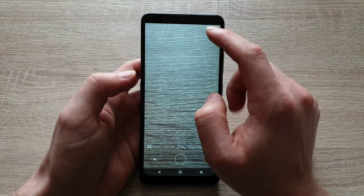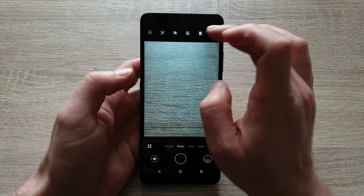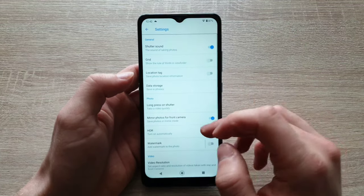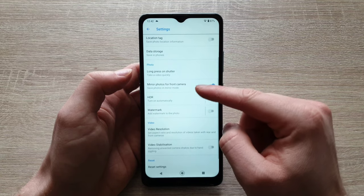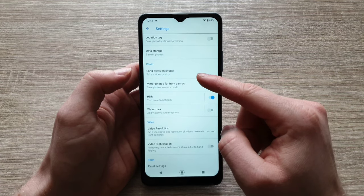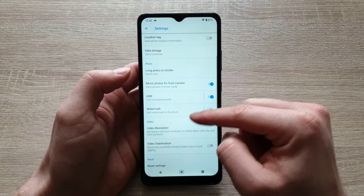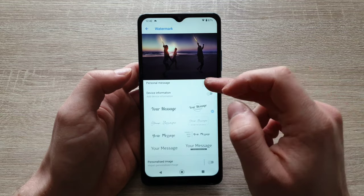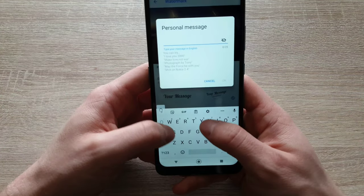As usual with my videos, you've got the picture samples at the very end of the review. When it comes to settings and features, you've got the shutter sound, which you can turn off, grid. You can choose where you want to store the pictures, memory card or the phone internal storage. Or you've got the HDR, you've got the watermark. So if you'd like to, you can set it up to your own liking.